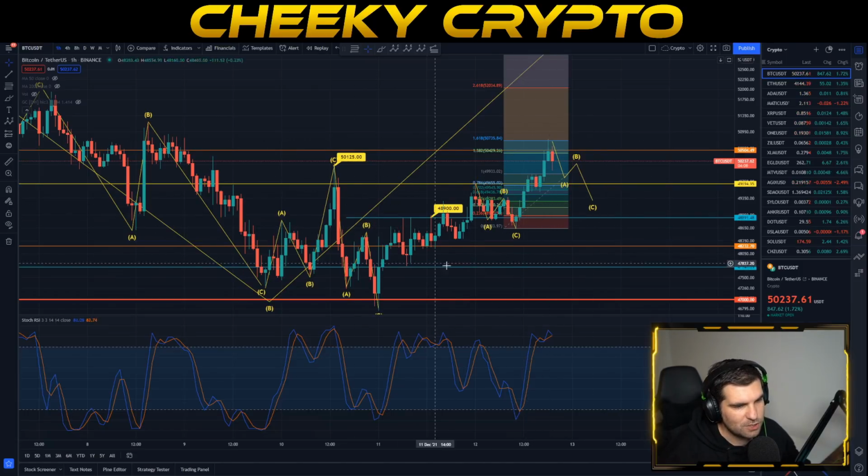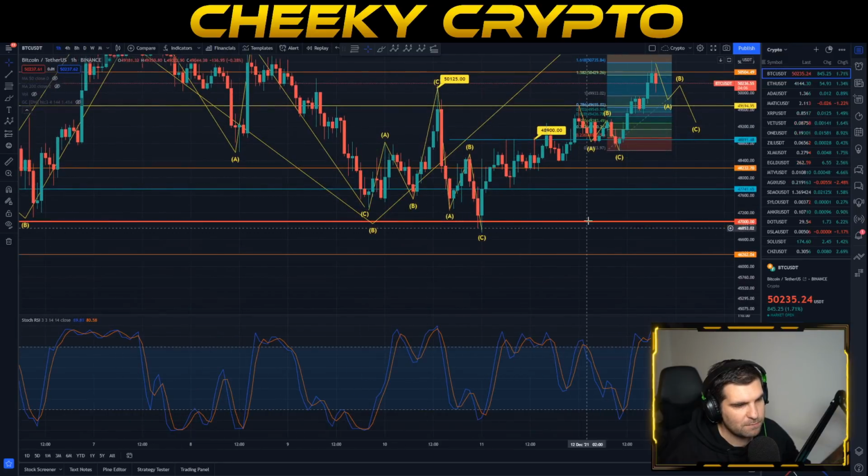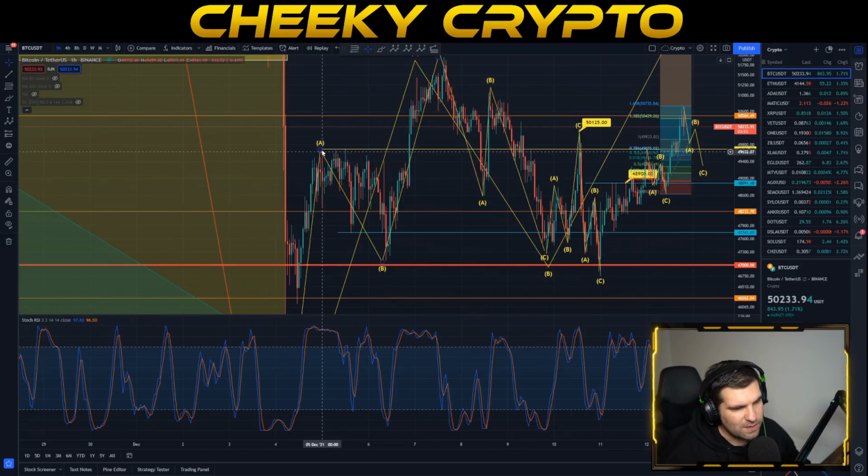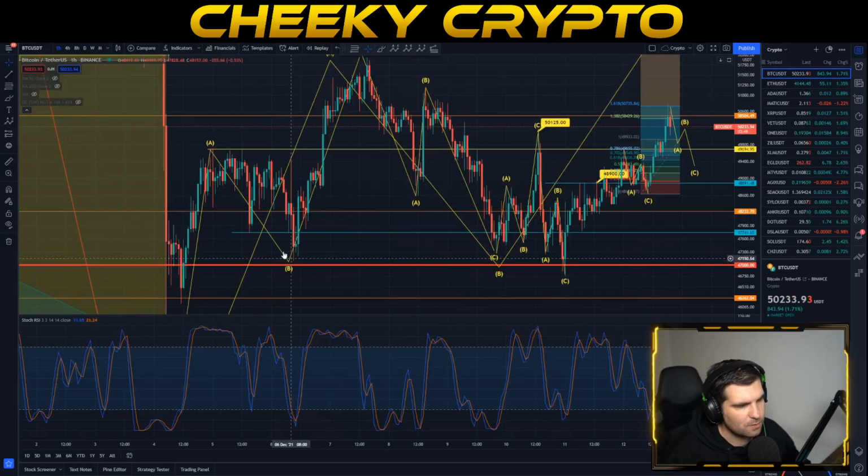So obviously we have managed quite well, considering. This big red line is the Gaussian channel. I've put that marker in there at about 47k. It's a little bit higher than that, but you get the idea. We've been tracking quite nicely to the upside, finding some resistance up here. Now, this resistance line is a previous A wave resistance high before pulling back to the second or B wave, right?